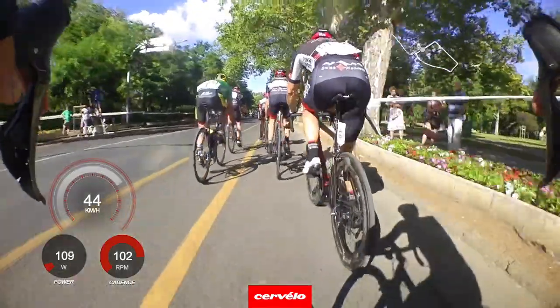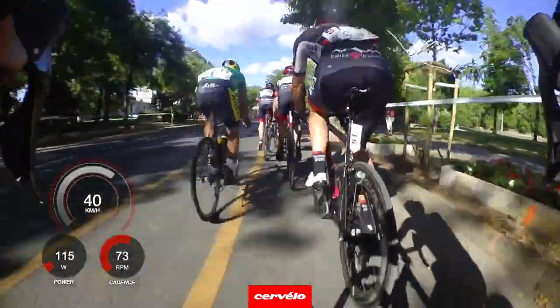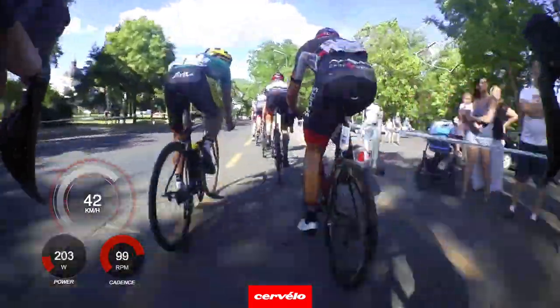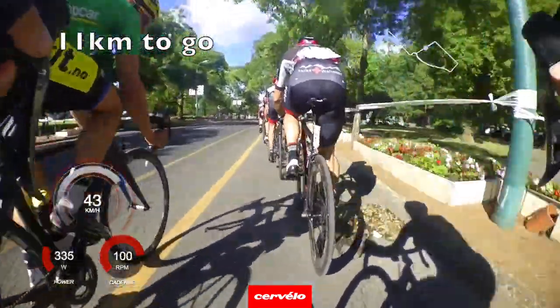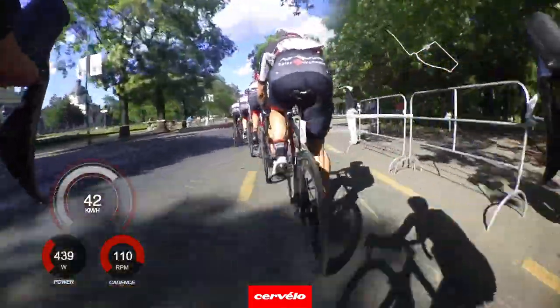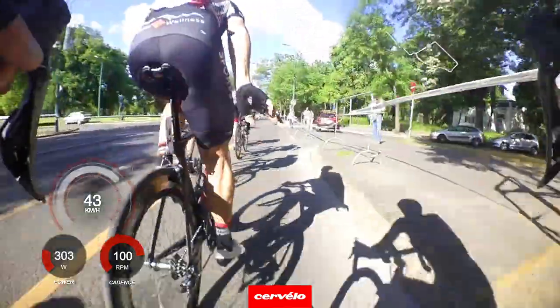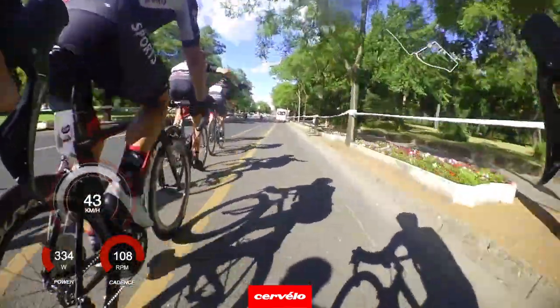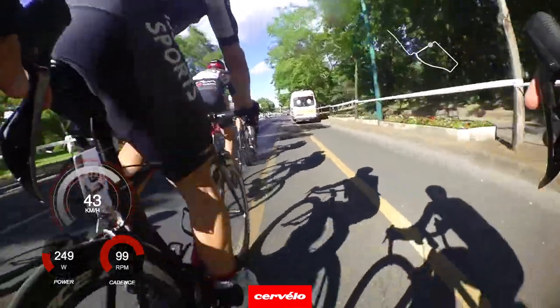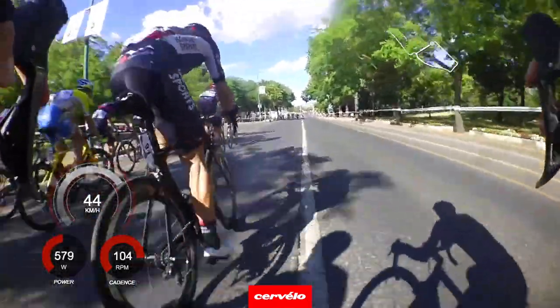So there's the Norwegian in the green jersey there. And I've just called it 10K to go. Oop. Two laps to go. So that was probably a bit of false information there. Up. So you could hear Hucker first yell up, and then I passed it on.